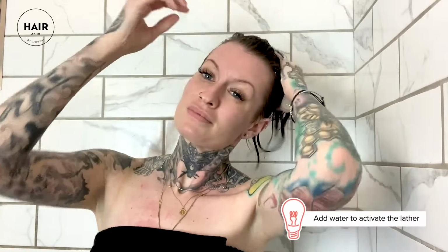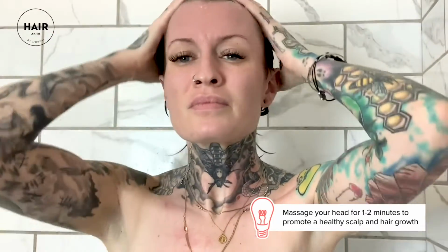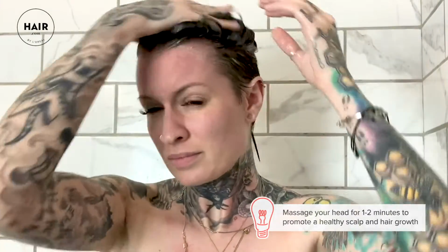With any professional shampoo, if you feel like you can't get a good enough lather, add more water, don't add more shampoo. Hair hot tip, scrub your head for 1 to 2 whole minutes to get a good blood flow and promote a healthy scalp, which will promote hair growth.